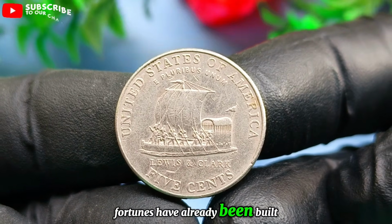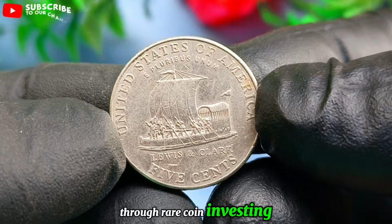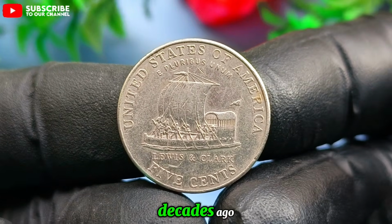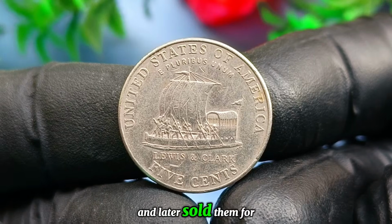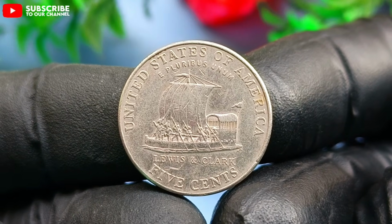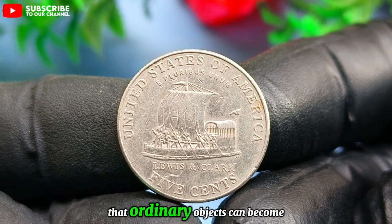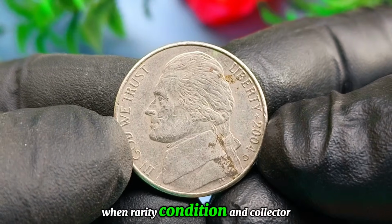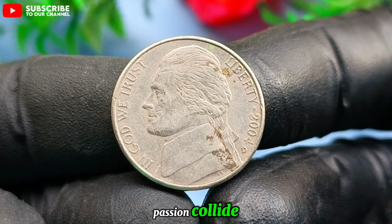Fortunes have already been built through rare coin investing. Some individuals purchased overlooked modern coins for small amounts decades ago, and later sold them for life-changing profits. History repeatedly proves that ordinary objects can become extraordinary treasures when rarity, condition, and collector passion collide.